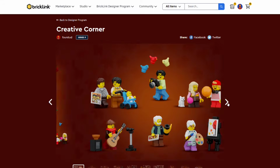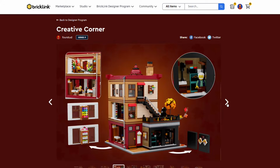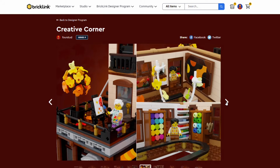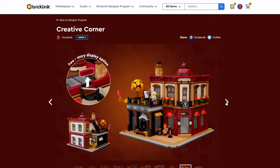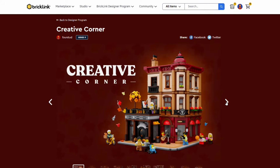Next up, we have the Creative Corner. I like the colors used in this build more than anything else. It's a fully enclosed building, which I do like, and I like the use of color all throughout. So it's very well done. I like the tree, the colors. It's a white tree with the leaves in different colors, which is something we don't see all the time. I like the consistency, and you can also make it a 2-story display instead of a 3-story display, so you can hide one of the floors. It's a nice build, a nice submission, and I hope that this makes it.